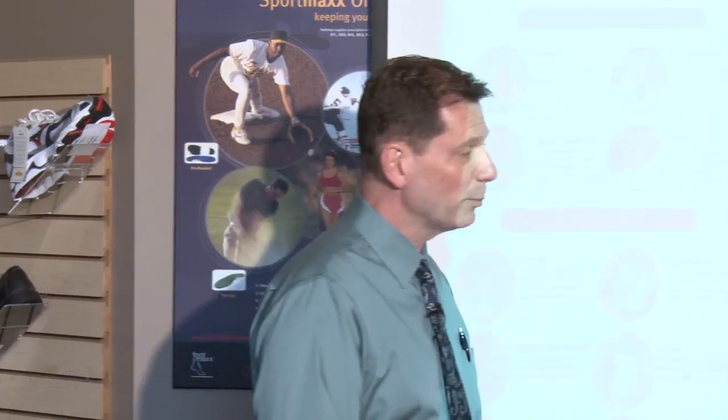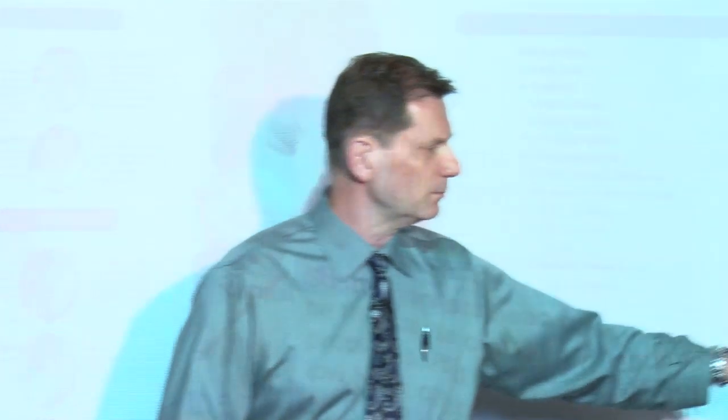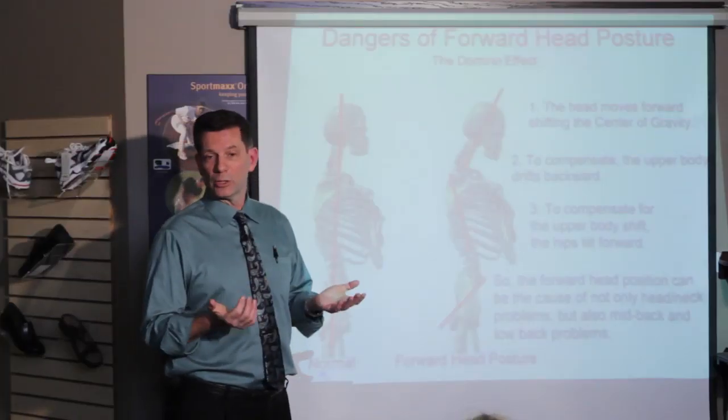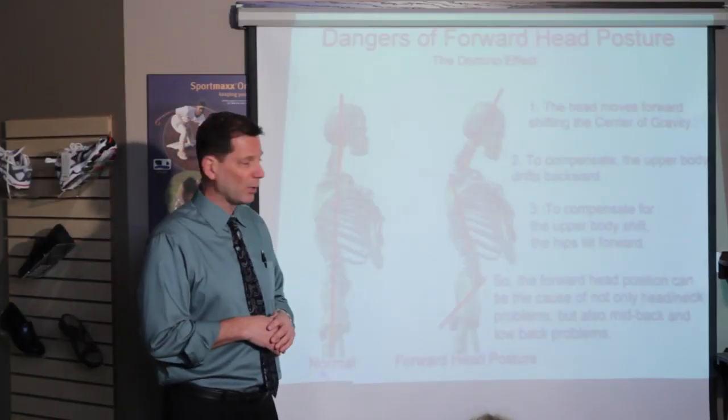Understand this is a much more important issue than people realize. It's not just affecting what's happening with the head and the neck. If I'm carrying my head forward, then the rest of my body has to tense up to compensate as well. So with forward head posture, I can affect pressure on the low back, the hips, and various other parts of the body, which can of course affect the nerves that go to everywhere in the body.